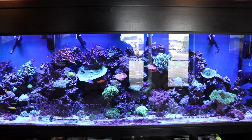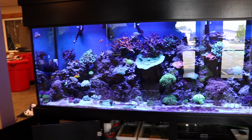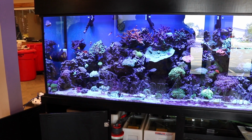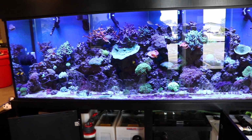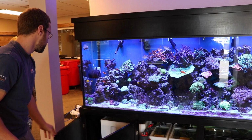Keep in mind we had to relocate when we did it. Yeah, right. So prior to that, it was set up for maybe about another 6 months, and then I had to tear the whole thing down, transfer all the corals across the street, and we did all the floors, and then set the whole thing back up. So I would consider it a young reef tank. But yeah, so far it's going pretty good.